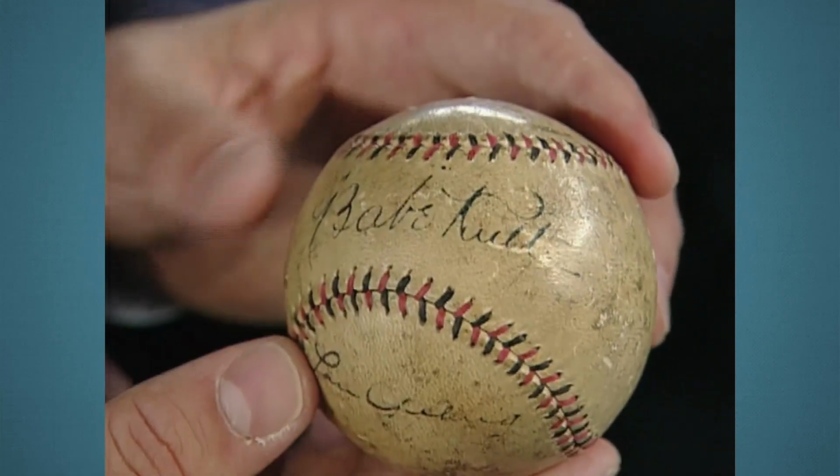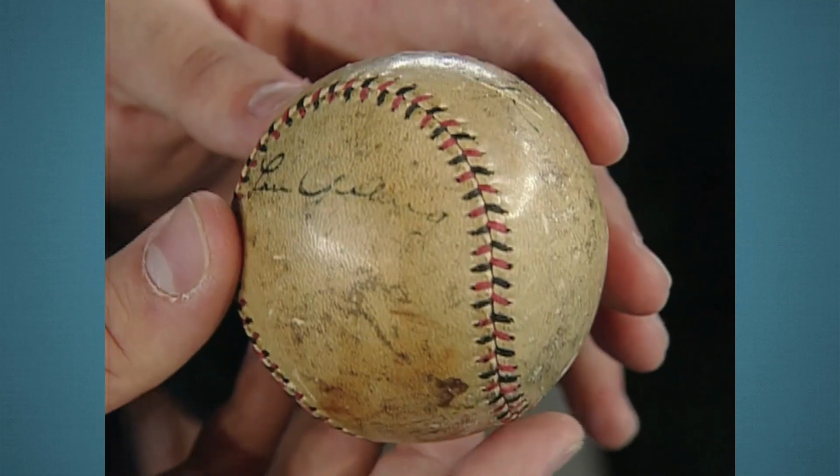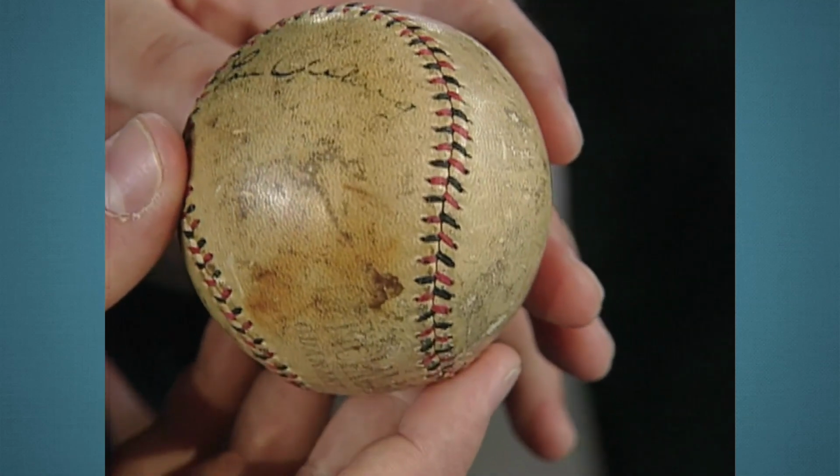Babe Ruth and Lou Gehrig stood on second base and hit a couple boxes of balls out in the bleachers. Featuring the signatures of legendary players from one of the most dominant teams in baseball history, the New York Yankees, this ball is a remarkable piece of the sport's legacy.